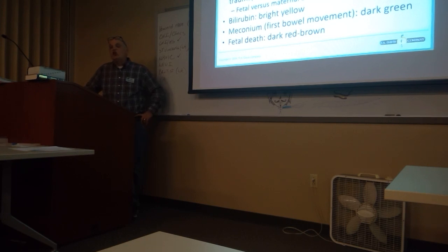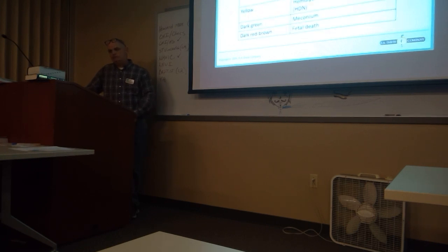If the fluid is dark green, this could be due to meconium, and that is the baby's first bowel movement. So if there's a little bit of stool in the fluid, it'll be dark green. You don't want to see a dark red brown color because that could be due to fetal death, with the amniotic fluid affected. Again, make sure you know those colors. There's a chart right here that goes over what we just said.